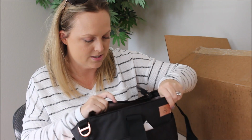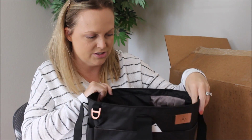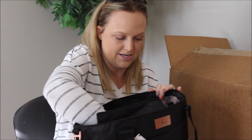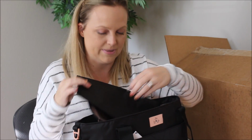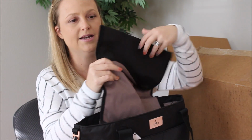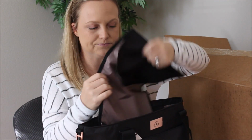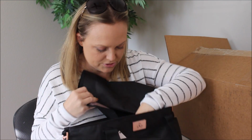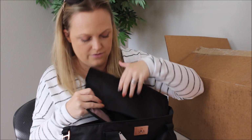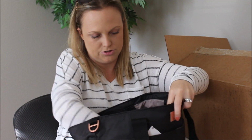Oh, there's tons of pockets in here. Like I said, I haven't seen this one in person. I actually haven't seen any videos or pictures as far as how it packs up. It does come with a light change pad, similar to the Be Light or the lighter change pad that you've seen. It's attached inside. I wish I had my scissors because I would take it off and show you a better look, but let me try to push it down so I can show you all.